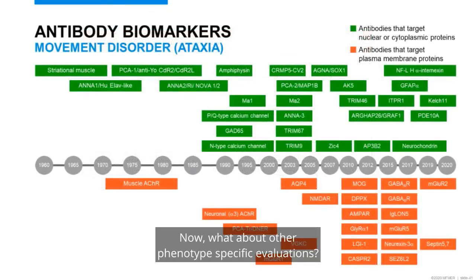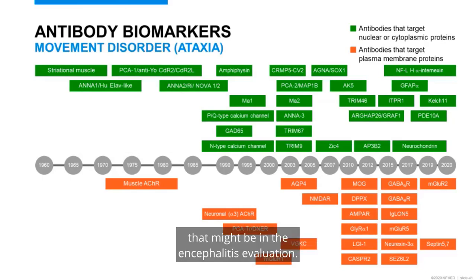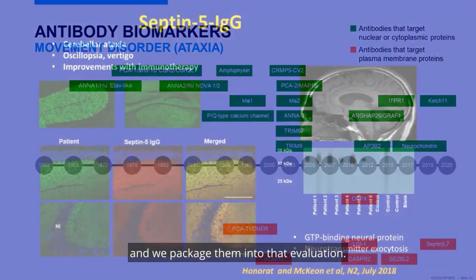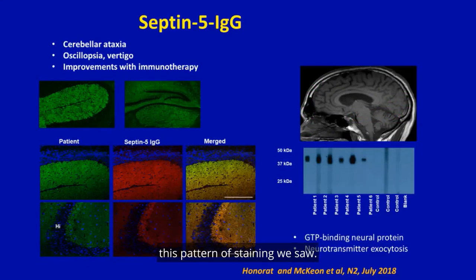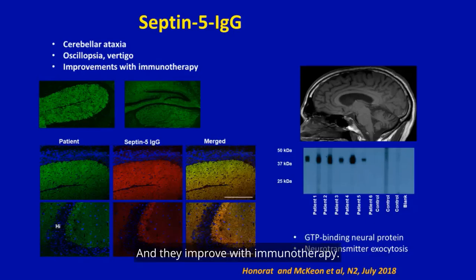Now, what about other phenotype-specific evaluations? So movement disorders or ataxia. Again, there are certain antibodies that are not pertinent to ataxia that might be in the encephalitis evaluation, and so we take the relevant antibodies and package them into that evaluation. This gives you an example of one ataxia-related antibody that we discovered. This is the pattern of staining we saw. These patients present with ataxia, oscillopsia, or vertigo, and they improve with immunotherapy.